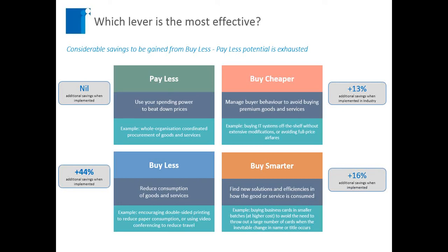44% is the additional savings that you can realize if you implement the Buy Less spend lever and reduce consumption of goods and services. Now, as I said before, this will be different in industries and by industry. So it's different for services organizations, different for manufacturing industry, and different for public sector. And we'll look at each of those sectors in just a moment.